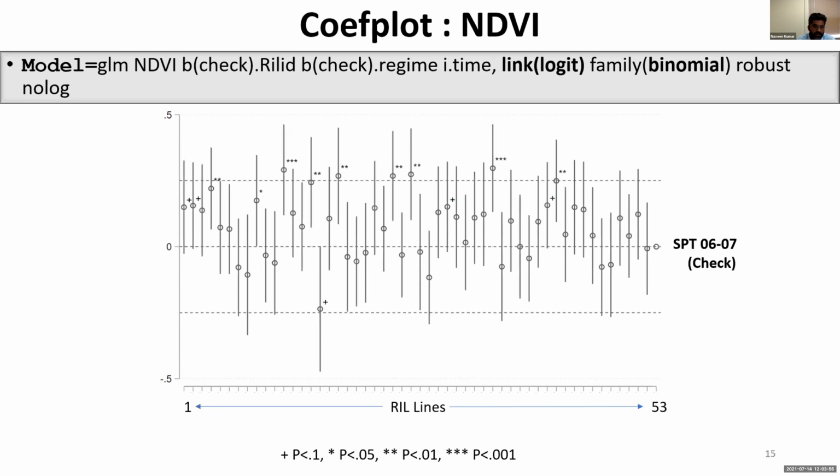So based upon the model and distribution of NDVI, this is the coefplot for RIL lines, taking SPT as our base for all comparison. We use coefplot to visualize the regression model to look at the pattern or trend in our data. And the lines with the asterisk are statistically significant and performing better than SPT.